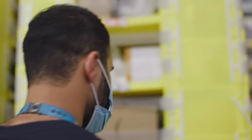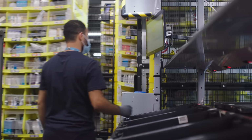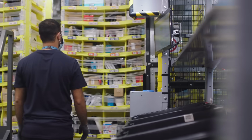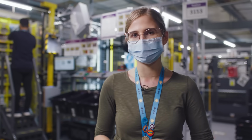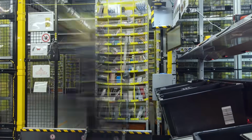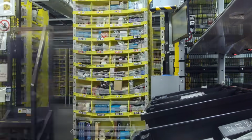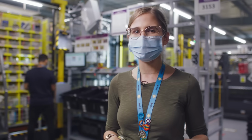All the information is on the screen. Then we just have to pick up the item from the shelf and put it into the correct container. In one container, we can have products ordered by several different customers. If you were to order, let's say, 5 items, it's really rare that one picker only will pick up all of your items. More likely, they will be picked up by several different pickers.